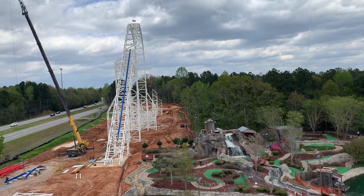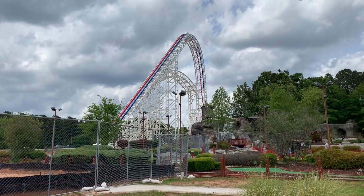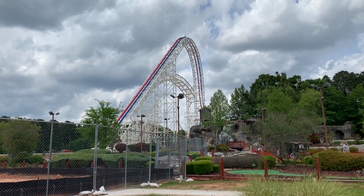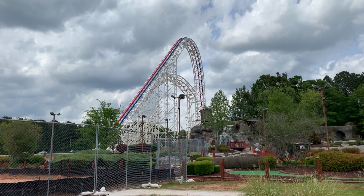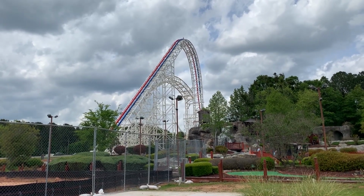I love the atmosphere that is provided, but I understand needing to move on to future projects. FunSpot is still in the process of making this park their own, and they've yet to do anything that hasn't made this park flourish. So I can't wait to see what replaces it in the future.